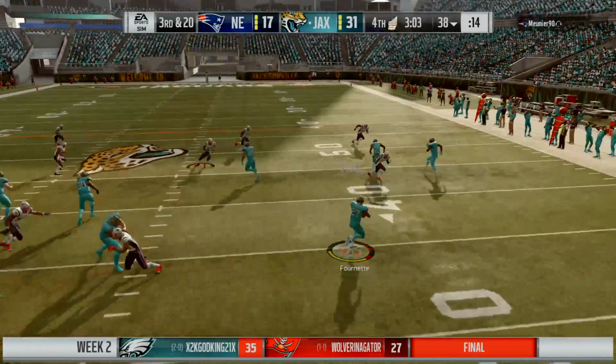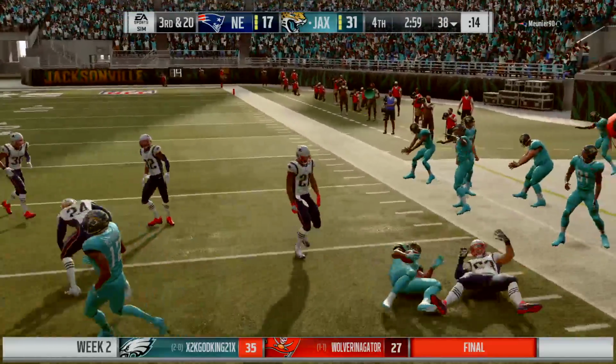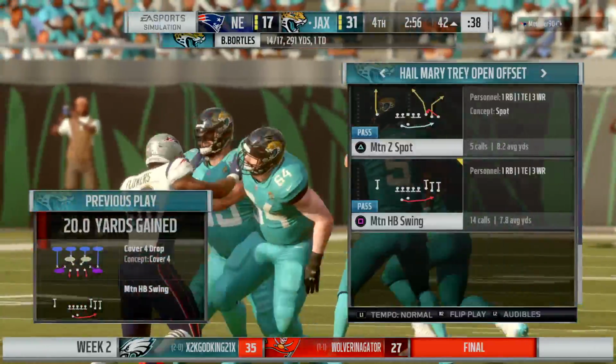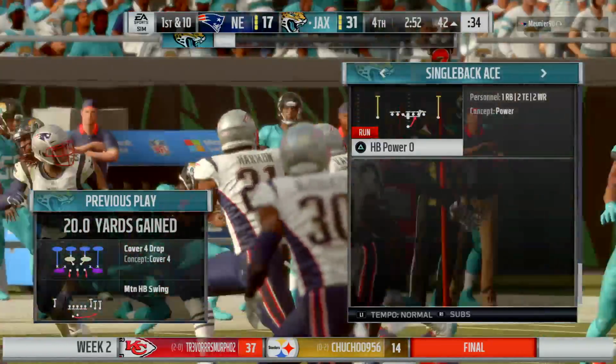To throw, it's Bortles. Out to the flat. That's complete to his running back. And he'll have it past midfield almost to the 40 before being taken down. A good pick up there of 20 yards.